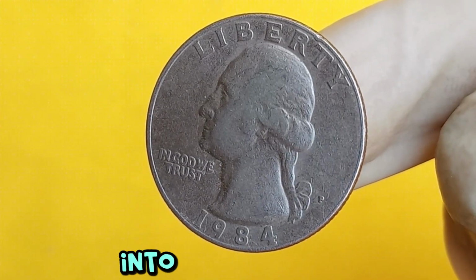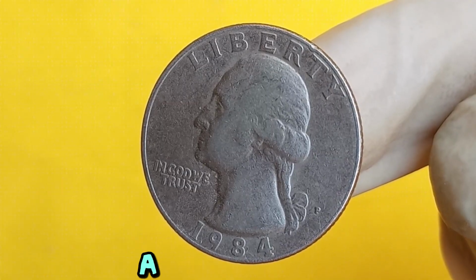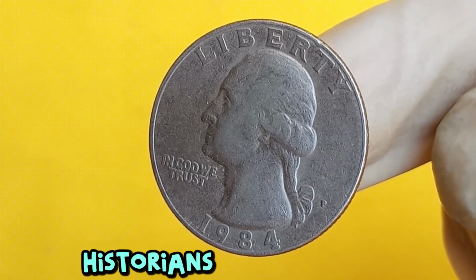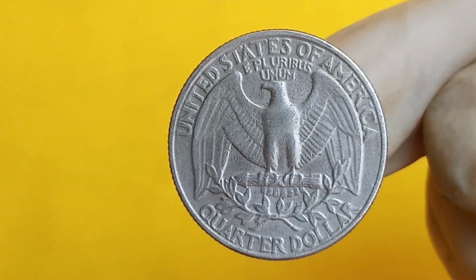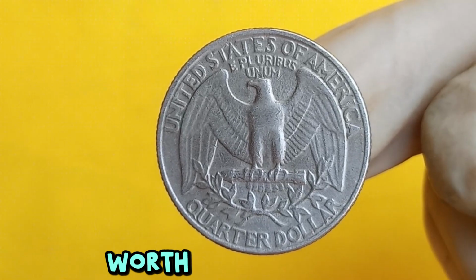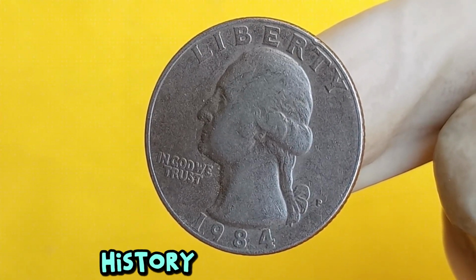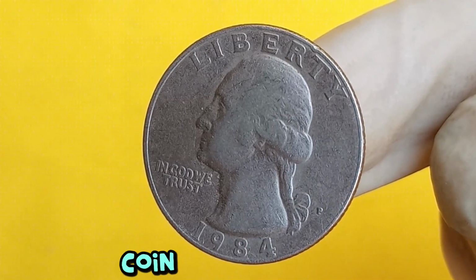Today we are diving into a fascinating story about the Liberty Quarter Dollar 1984p, a coin that many people once spent without a second thought but which today has captured the attention of collectors, historians, and treasure hunters across the United States and around the world. If you enjoy discovering how a simple coin can turn into a collectible worth serious money, then this story will truly amaze you because the 1984p Liberty Quarter Dollar carries history, mystery, and a surprising market value that continues to grow in the modern coin collecting world.